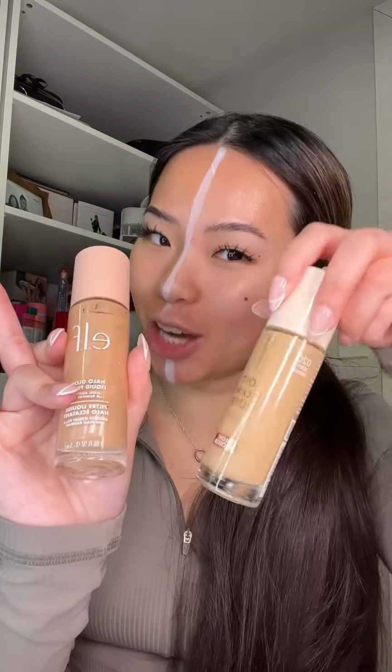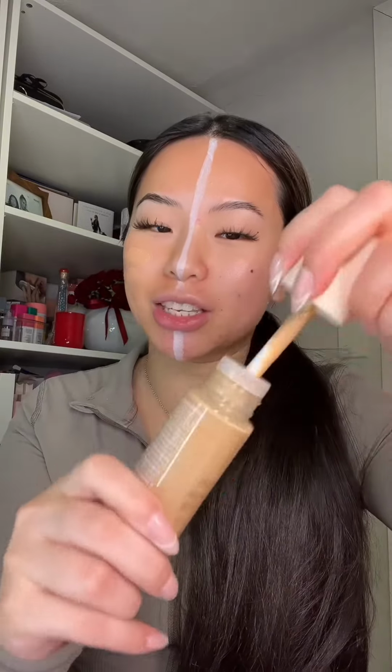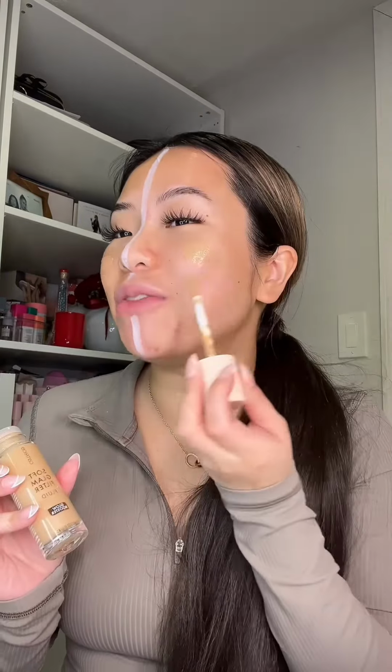This is such a full circle moment, but the queen of dupe just got duped. This is the e.l.f. Halo Glow, which we all know is supposed to be a Charlotte Tilbury Flawless Filter dupe. We got the dupe's dupe, which is the Catrice Soft Glam Filter, and look at this bottle. This is giving what e.l.f. is giving. Same applicator. I feel like e.l.f. is having a taste of their own medicine.